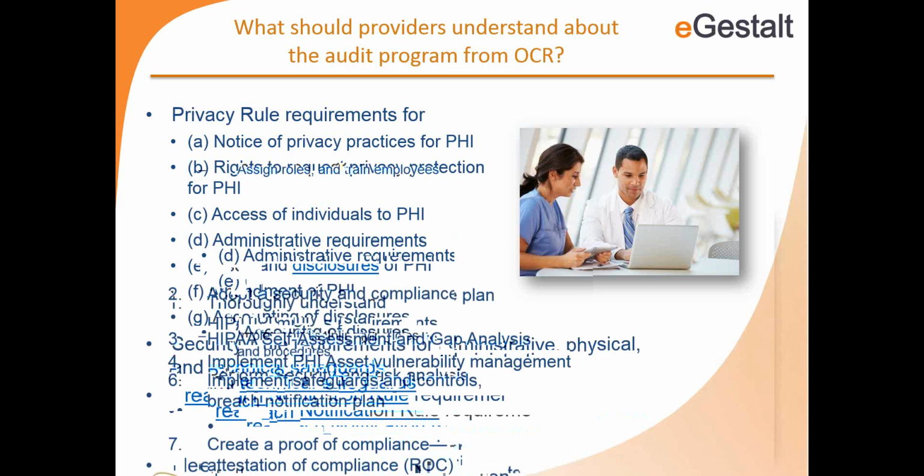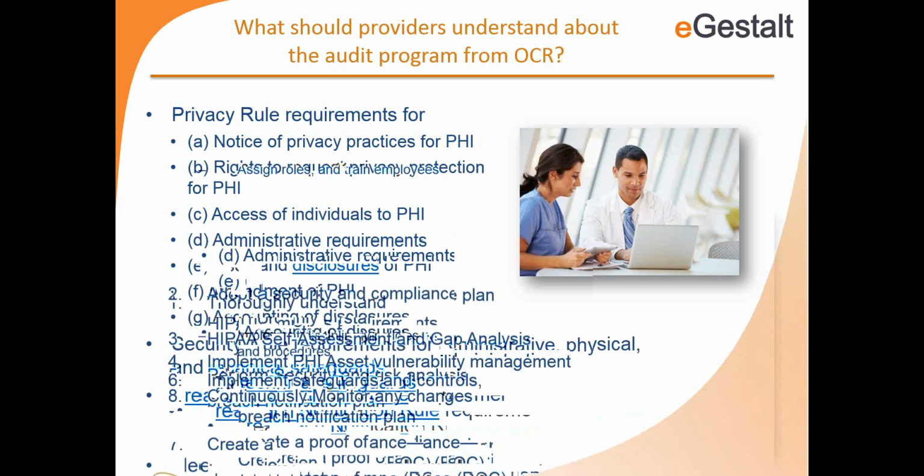And then you want to create a proof of compliance in the form of attestation reports, compliance reports. We call it the report on compliance, ROC. And once you have that, that should provide a complete audit trail of the different activities that took place, and that needs to be documented and provided as proof. And then continuously monitor any changes that happen and do this on an ongoing basis.